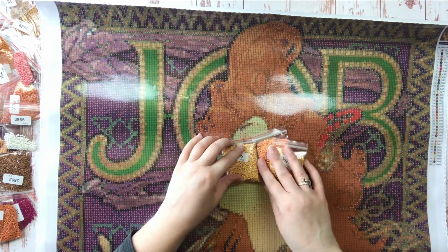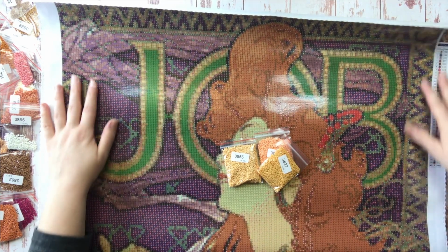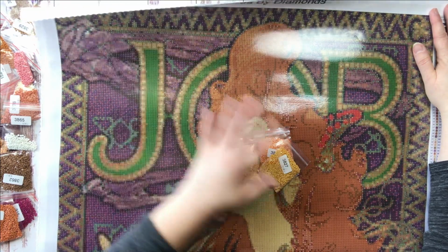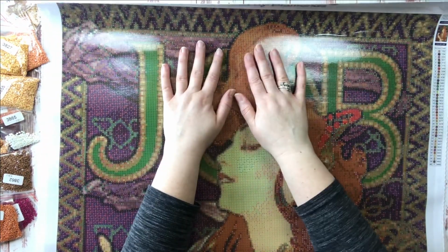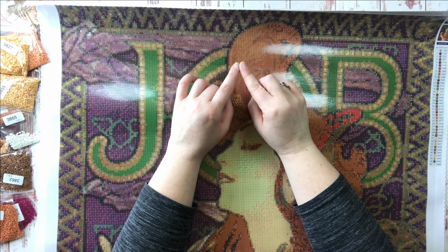I think it's going to be really pretty. Of course, I'll keep you posted as I work this up. Of course I will. I'm going to be posting pictures of this canvas every 5 minutes when I start it. I know that for sure. Oh my word. This is gorgeous. Gorgeous, gorgeous, gorgeous.